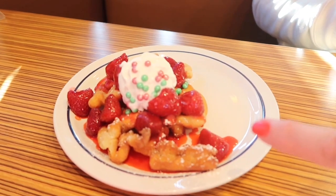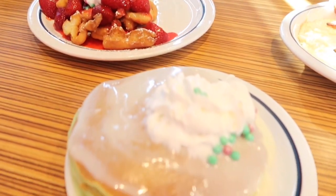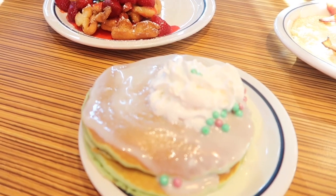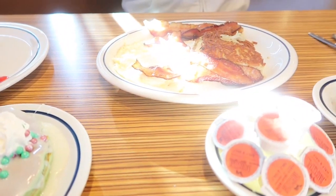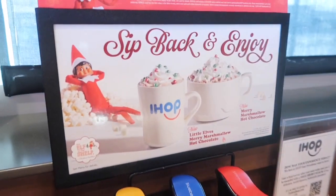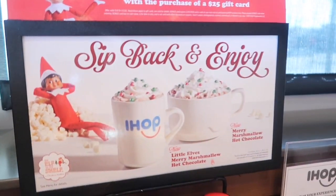We got some Elf on the Shelf funnel cakes, some Elf on the Shelf green pancakes, and that's cream cheese frosting. And then we just got some regular plates of breakfast, our coffee, and then they also have some Elf on the Shelf hot chocolate.